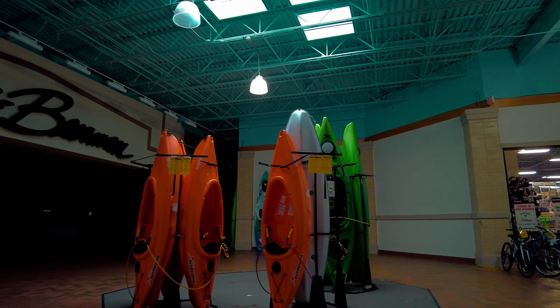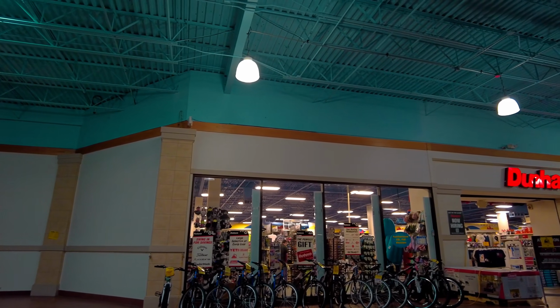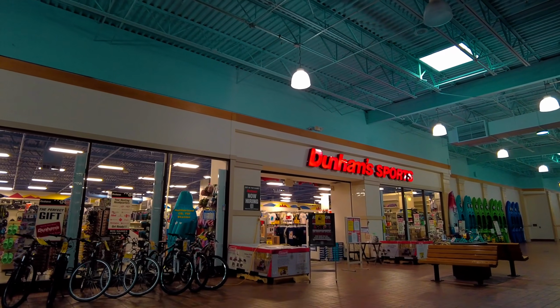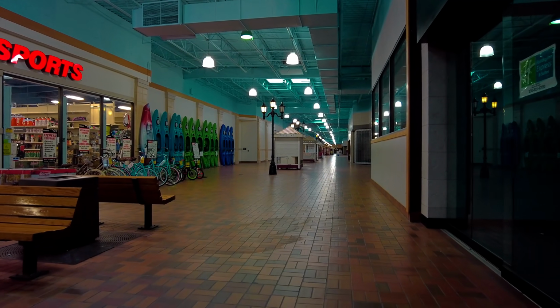It's also pretty empty. We've got Dunham Sports, a classic gingham Bath & Body Works, a few mom and pop stores and local organizations sprinkled throughout, and that's basically it except for the wing that houses a theater. If I had to place an estimate, we're at about 25% occupancy here.